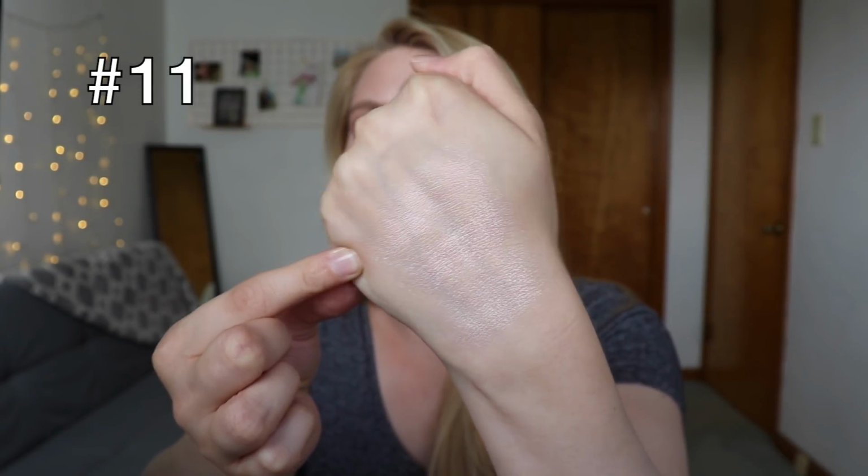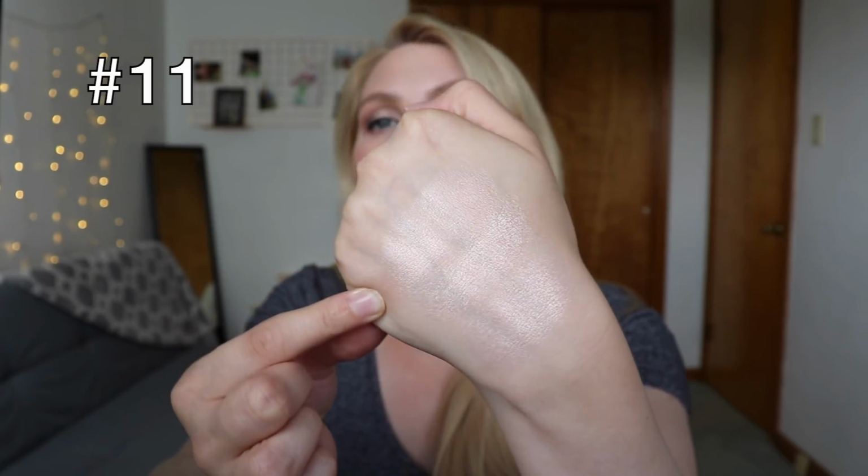The formula for these is just so smooth and buttery, and that baked gelato type of formula is something I prefer when it comes to highlighters, just because they look really nice on the skin and they're really easy to sheer out or build up depending on what I want that day. The Peach Glow one I just don't reach for as much as the other shade that I'll be talking about a little bit later, but I do really love this highlighter. It's beautiful. Every time I reach for it, I don't regret it.